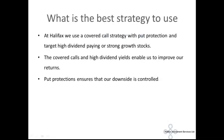Well, we have access to US financing at 2%, but what is the best strategy to use when taking advantage of this offer? Well, at Halifax, we have developed a covered call strategy with put protection that enables clients to take part in a 2% financing offer with limited risk and improves their chances of success. Here we target high dividend paying stocks or strong growth stocks.